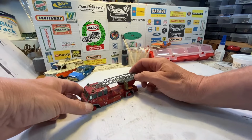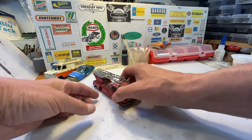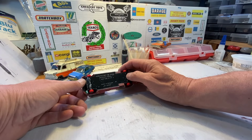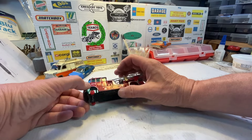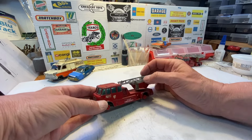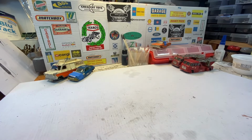Now we've got some fire engines coming up. Well, this one's certainly seen better days, but no tyres. Ladder's broke. Internal ladder's not there. Glass is really good though. So good parts vehicle. And the Merryweather fire engine, Matchbox series King Size number 15 by Lesney. That's a nice one. I think there's another one of those. Yeah, there's another one. Slightly better paint, but damaged ladder. But good parts vehicles to have.